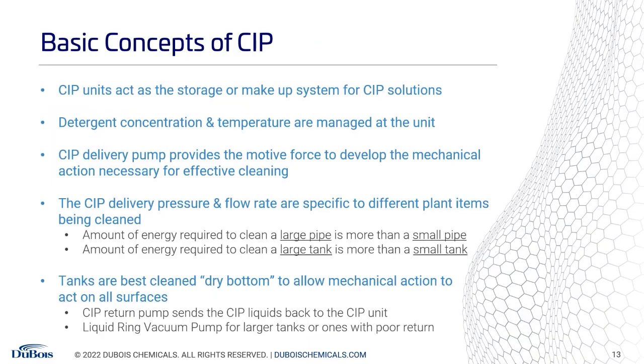So basically, when we're CIPing a circuit of any description, lines, tanks, etc., the CIP unit itself acts as the storage or makeup system for the CIP solution. So everything is controlled at that unit. As you saw in the initial picture on the skid, we control the detergent or chemical concentration and the temperature.